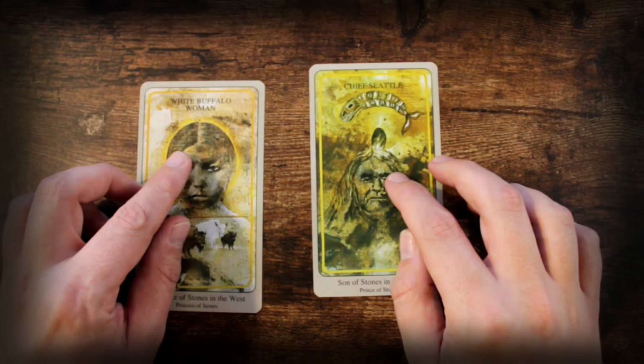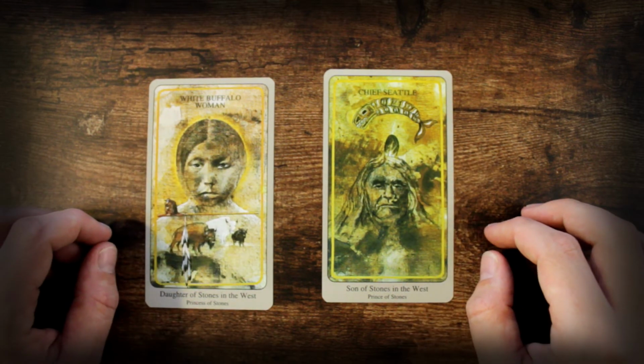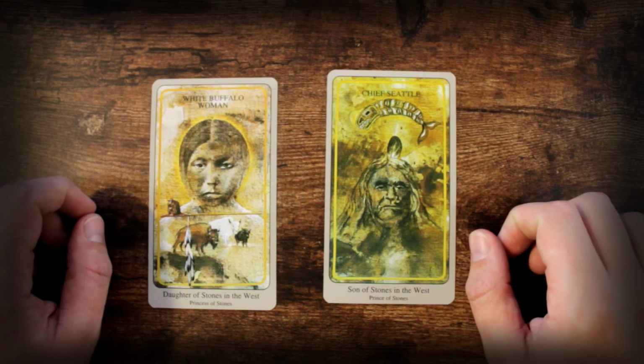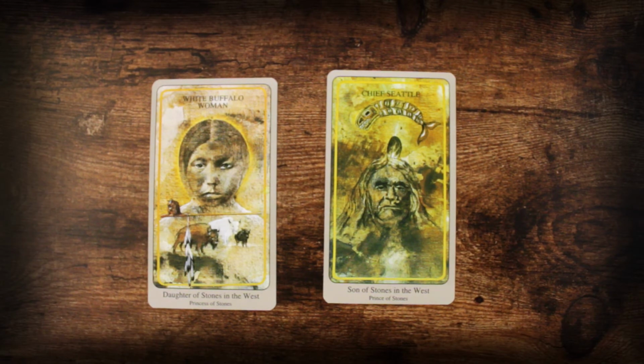Here we have the daughter and son of stones. The daughter here is the white buffalo woman. According to Lakota myth, the white buffalo woman taught the Lakota peoples ritual, agriculture, and also brought them the pipe, a very important ceremonial object to these native peoples.